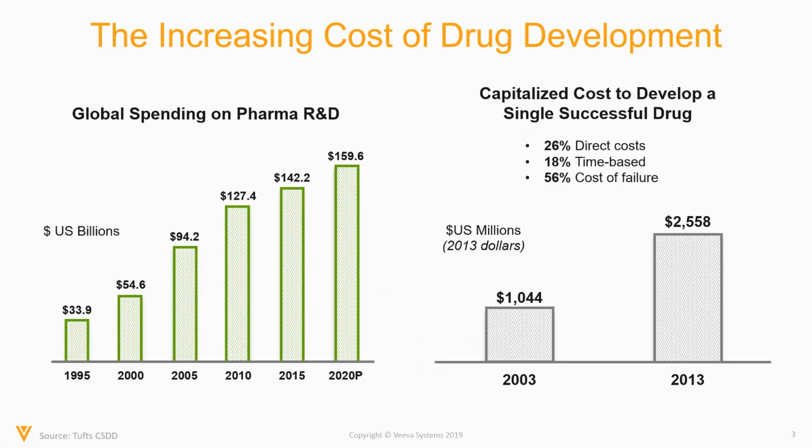It's worth us contextualizing why long and high effort study builds are bad for the industry. This Tufts data is probably familiar to many of you who read industry journals or who have heard Ken Get speak. On the left-hand chart, the fact that R&D spending has quadrupled over the last 20 years is definitely not resulted in the same level of output or value generated.